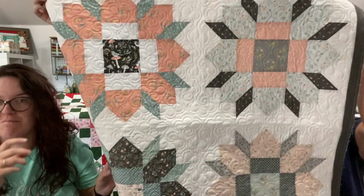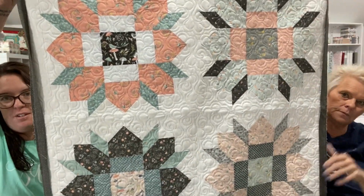So next, I posted this week. There's a new line from Poppy Cotton called Woodland Songbirds. If you haven't heard of Poppy Cotton, it's a relatively newish fabric company. Their lines are really soft colors, and they all blend well with each other. You can tell it's the same designer, and you could definitely use fabrics from different lines. They sent me some fabric for this one. Sorry, it's not completely bound. But we used the Rosewood Star block. We did 16-inch blocks. It turned out cute.